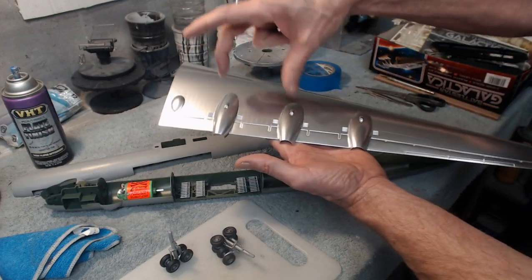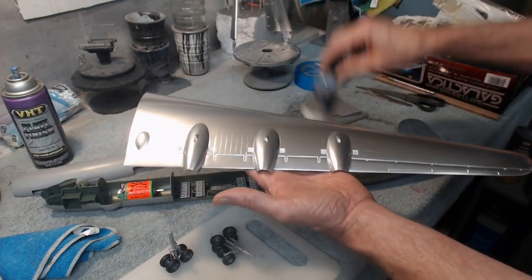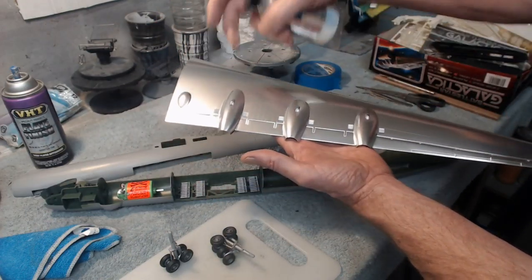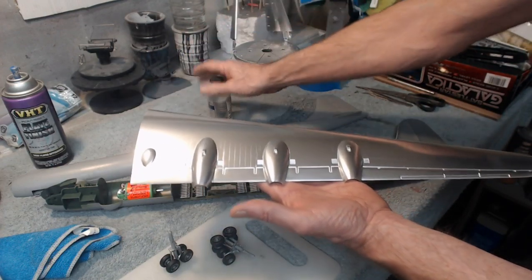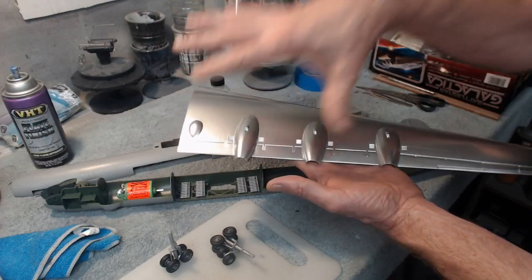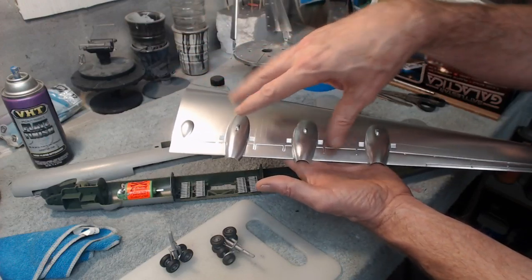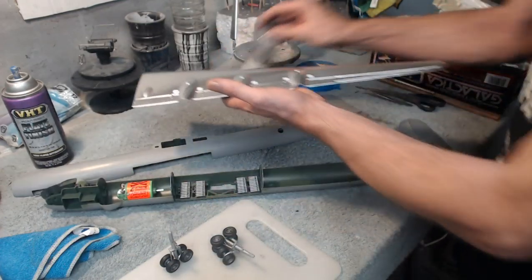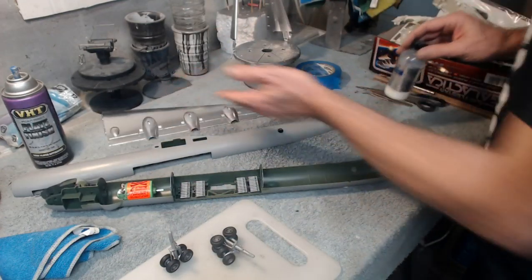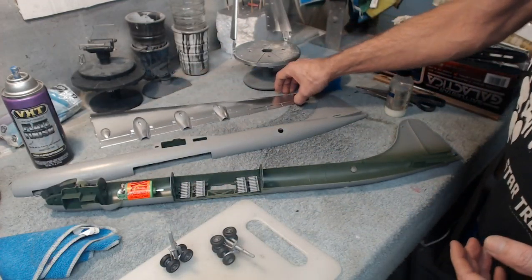Then I'll put all my decals down and seal it once more with this. The areas that we hit with the regular clear coat will stay that sort of dull color, and the rest of the silver will stay really bright silver like that. So that's the plan. I think it's going to work out really good.